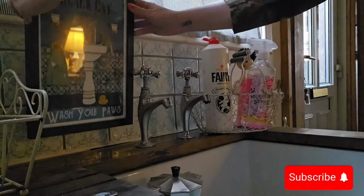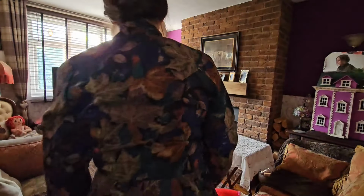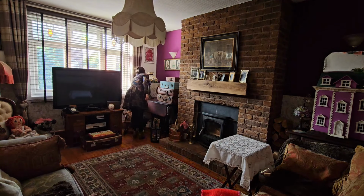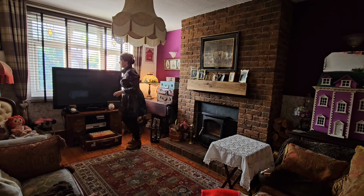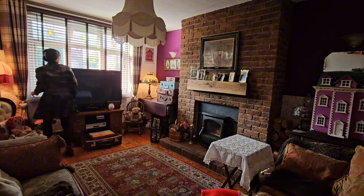And then I start laying out some of my more spooky themed decorations. And what I love about autumn is that it feels very subdued, very warming, very comforting. And so I'm going to start by turning on all the lamps in my living room to give the room a bit more of an autumnal glow.